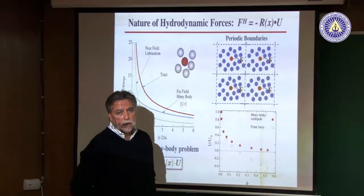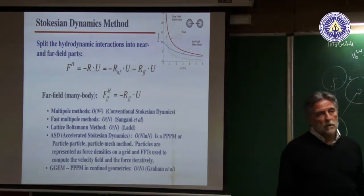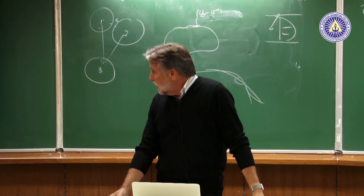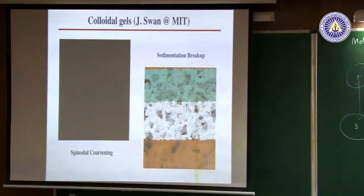And how it works is just splitting. The near field you can do for order n, that's easy to do. That's the lubrication. Far field is the hard part, and there are lots of different methods to try to do that. Now you can do them order n log n, or order n. There are a variety of techniques, and then there are even faster ones now making use of GPUs. But basically, at the end of the day, you're doing something like the matched asymptotic expansions for thousands of particles for millions of time steps through the simulations. And then you can do big systems.